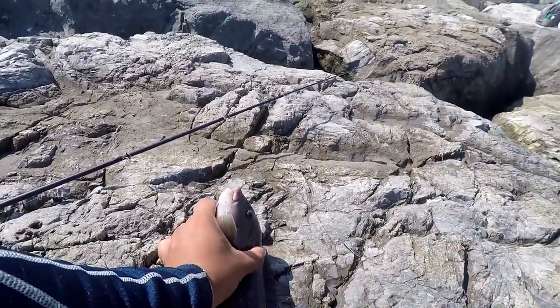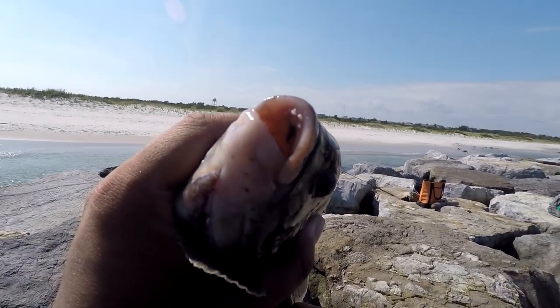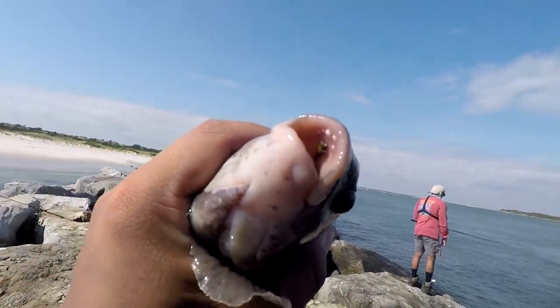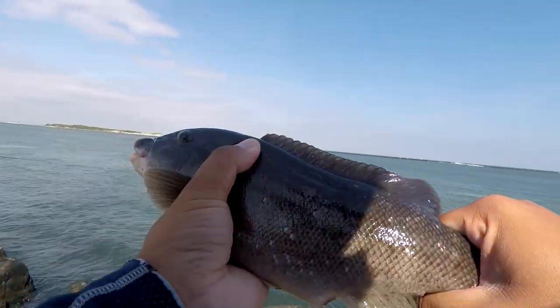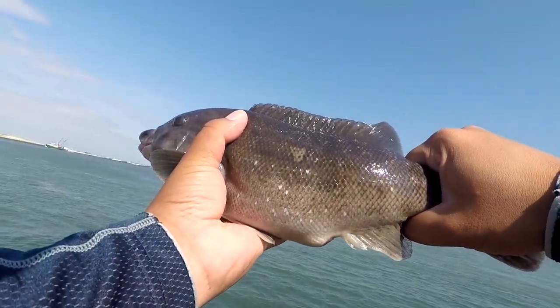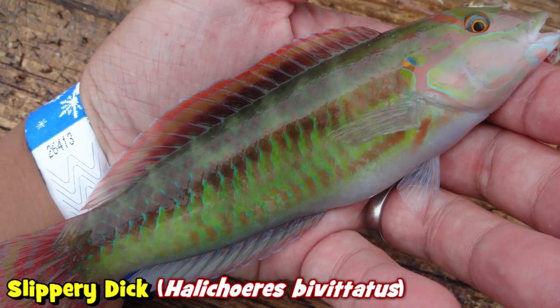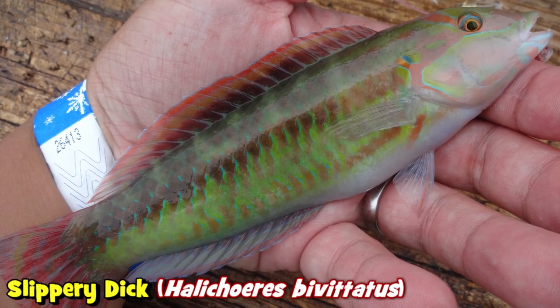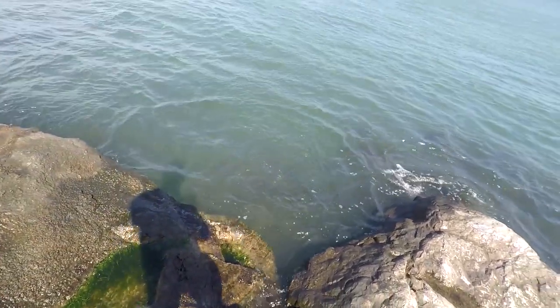Oh, there we go. I gotta show you guys the teeth of this fish real quick. You see those teeth right there? And that is why you don't mess with a tautog. It really has the ability of crushing little crabs and everything. This is the biggest wrasse of the Northeast, just so you guys know. Just like we catch the slippery dick down in Florida, right? The Halichoeres bivittatus. That is like in the same category.